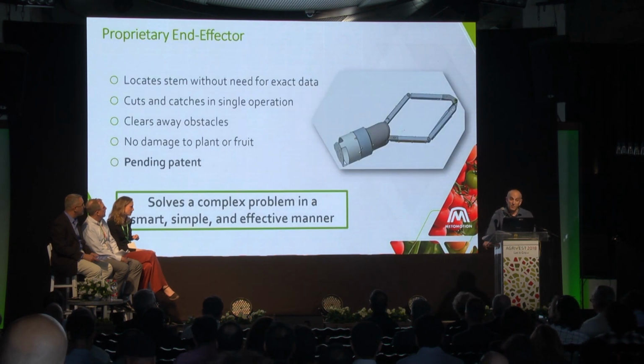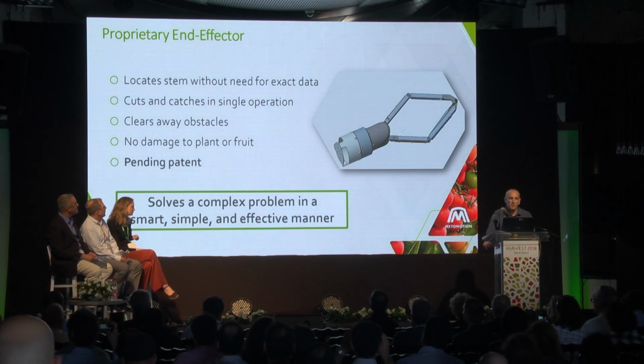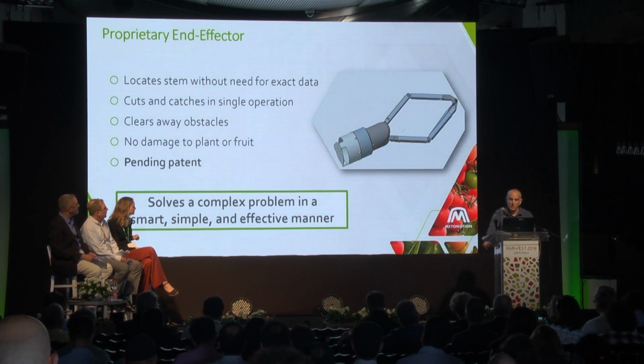Our unique end effector locates the stem that the robot cannot see and picks without damaging the fruit or the plant. Our end effector is a simple solution for a very complex problem, and it can be easily adapted for harvesting other greenhouse vegetables.